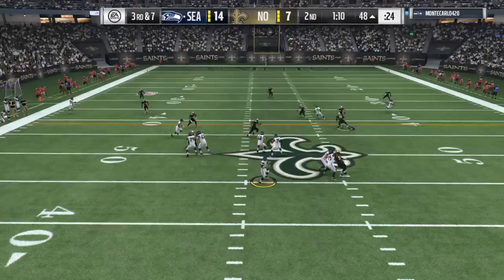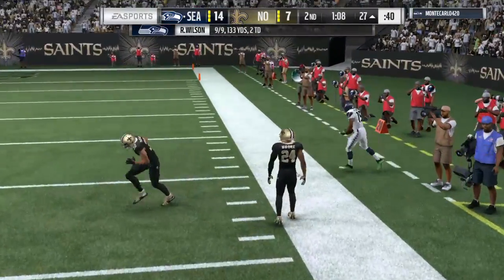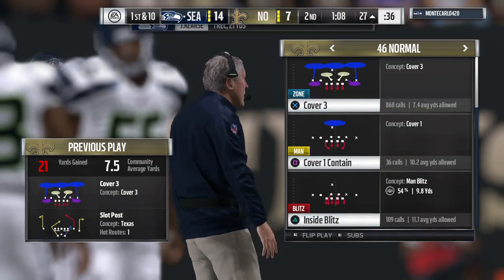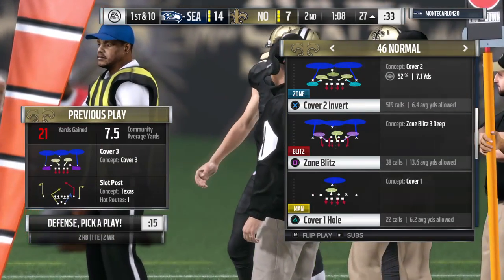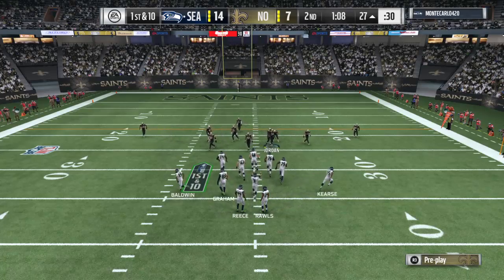On 3rd down, Wilson. He's got Curse. And a nice gain at 21 yards. That was a nice completion on an out route, and those types of plays are the result of arm strength by the quarterback and timing by the receiver. Offense walks to the line for play number 7 of the drive.